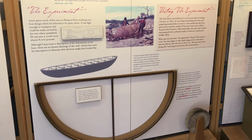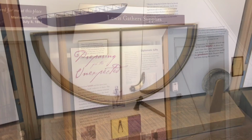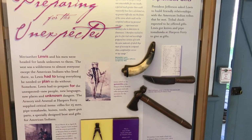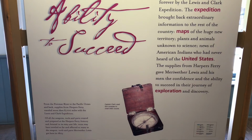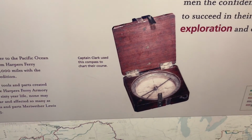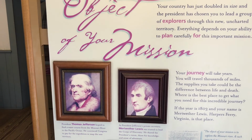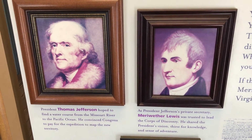Some exhibits on a collapsible boat frame. And he made a collection of gifts that he could give away as diplomatic gifts to the Indians. And Lewis used this compass. It's a photo of the compass he used to chart their course. So President Thomas Jefferson sent Meriwether Lewis on the exploration of the Louisiana Purchase in 1803.